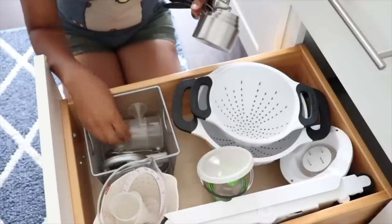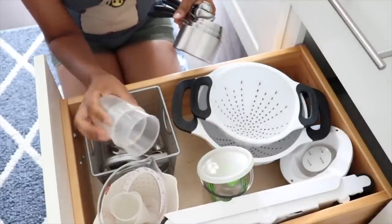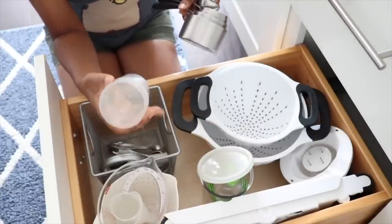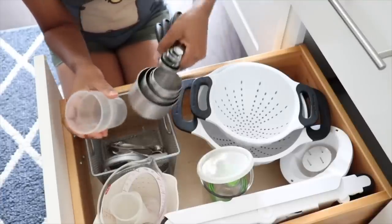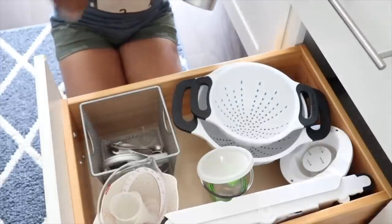Top to that thing. I haven't used these in a while. These were from my old rice cooker, and they were fun to measure with. I used to use them all the time, but I don't use them anymore. I just use these measuring cups. So let's take these out.